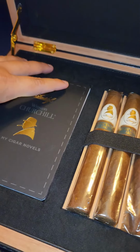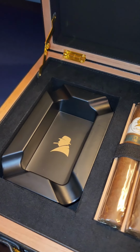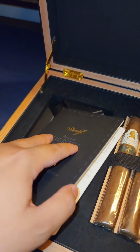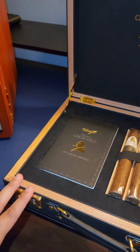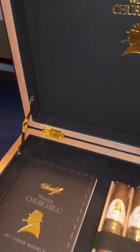This cigar case comes with, it's a little tricky to get out, a Winston Churchill ashtray. And this is something that you can put your tasting notes in, the different cigars, what you've smoked, and all that. This is something that you don't really see too often. I plan on keeping this thing. Just absolutely gorgeous. So cool to see.